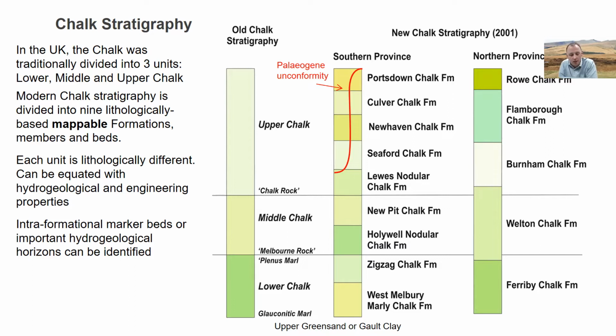So the upper chalk, middle chalk and lower chalk doesn't really help much when understanding what, for example, the engineering properties of a rock are. So in the 90s, work by a chap called Rory Mortimore down in Brighton, who was looking at engineering schemes, devised a new stratigraphy based on engineering properties. And working with BGS, it soon became apparent that we can actually translate this into mappable units because you can trace these units through in the landscape. They form observable and mappable horizons. So we now divide the chalk into these 8 or 9 different units.